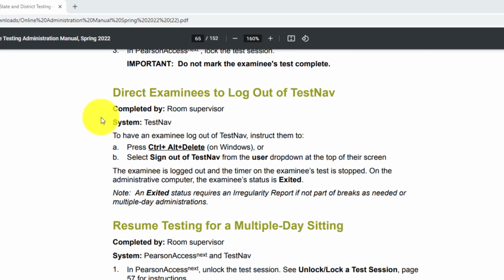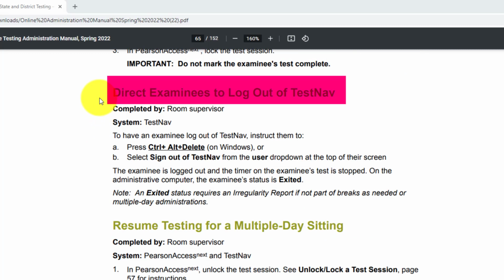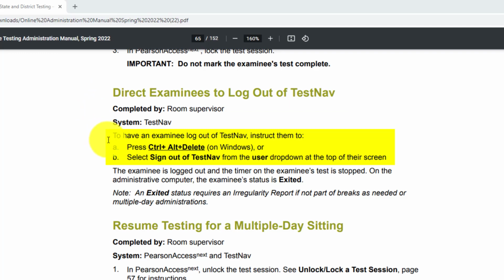Then the next thing, direct examinees to log out. So here's what you can do to tell them to log out. There are several ways. To have an examinee log out of TestNav, instruct them to A, press Control-Alt-Delete on Windows, or B, select Sign Out of TestNav. This is probably the one you would use anyway on the Chromebook, and even on a Windows desktop, you can have them sign out of TestNav from the user drop-down menu. It's pretty easy. So I would just use B, have them select Sign Out of TestNav from the user drop-down at the top of their screen.